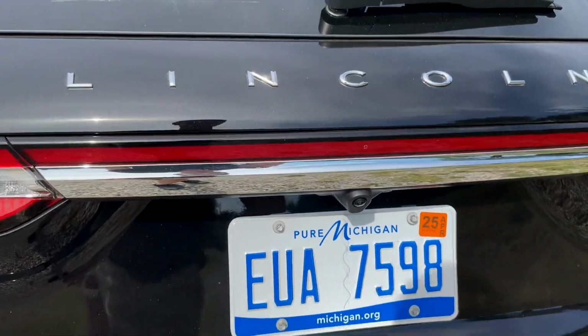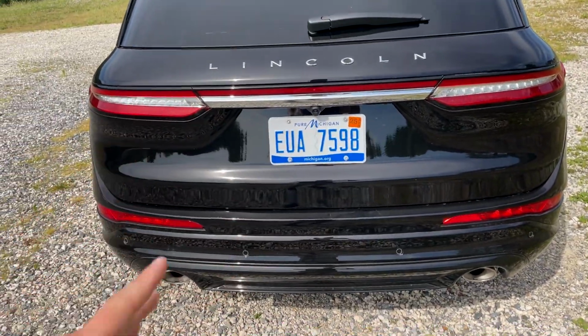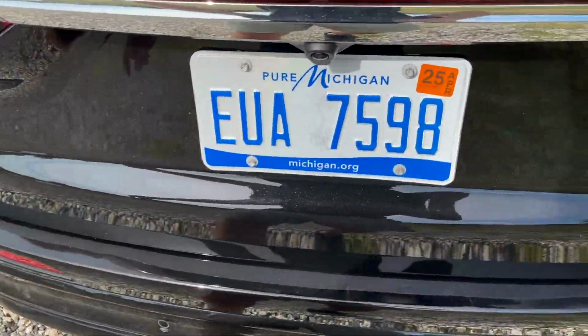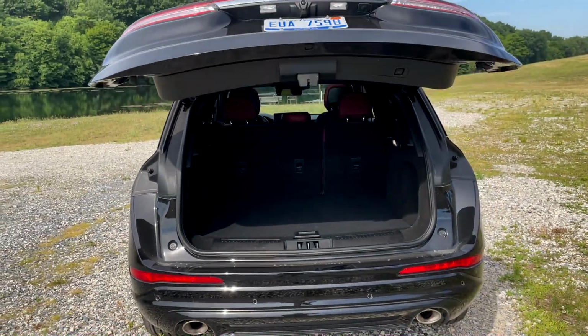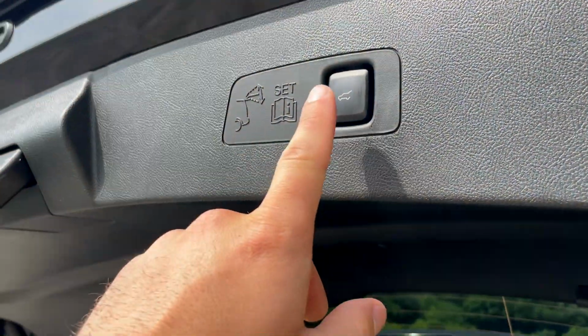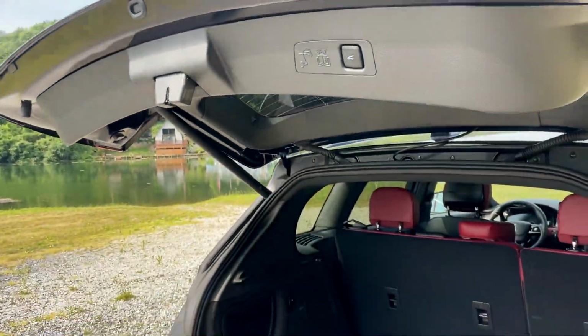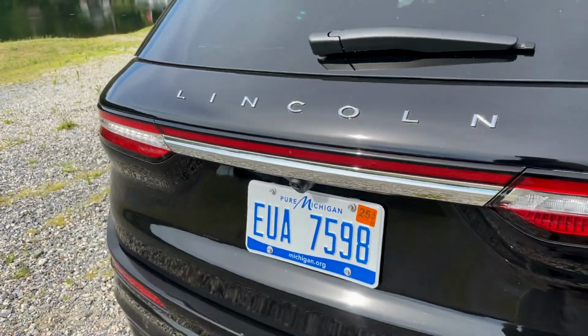And now to talk about the liftgate, there are a few different ways to open it. For one, this is becoming more common. You can swipe your foot underneath. That will open up the liftgate. That's very convenient. And then there is a button up here you can tap to close it. You, of course, also have a button right here if you want to open it.